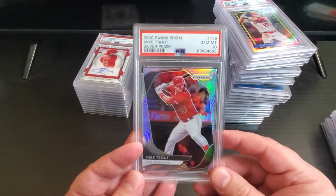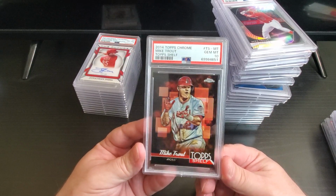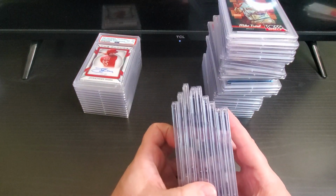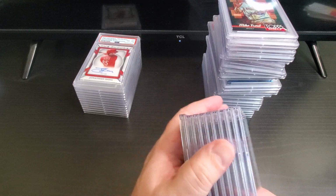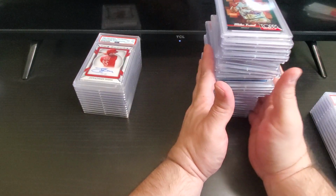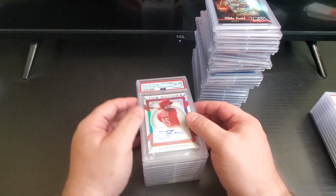Alright, so let's say there's 35 Trouts. This is the biggest one in the order, probably. Top shelf, really like that subset. Anyways, this is our stack of 10 Trouts. So it'll be easier to cut the non ones. We got 9 that weren't. So you're talking 25, 26 PSA 10 Mike Trouts, average $50 a piece. We're doing very well.